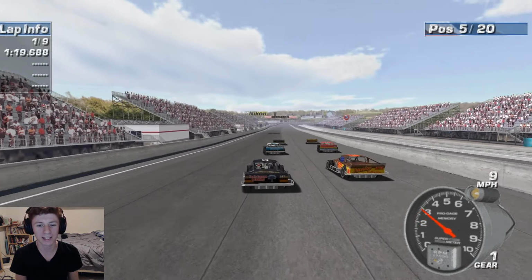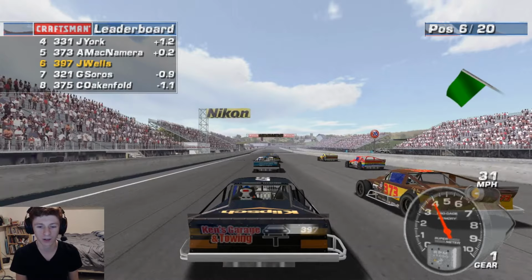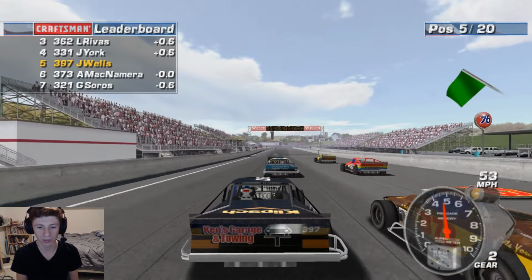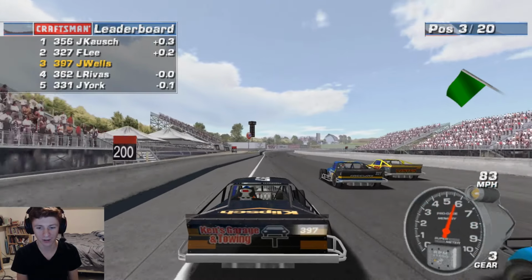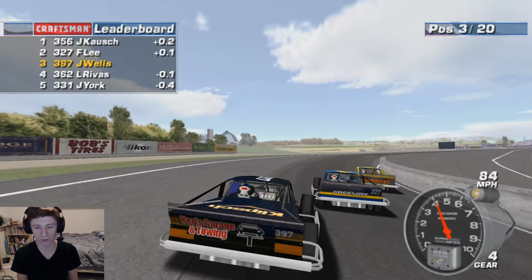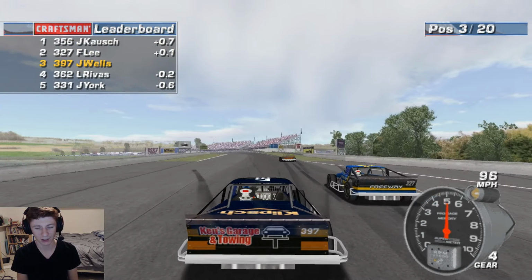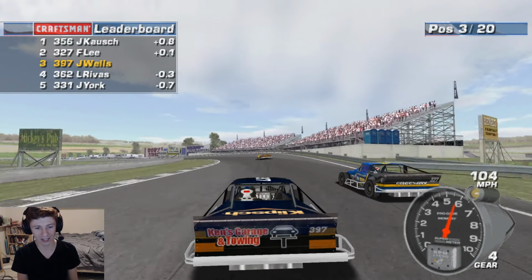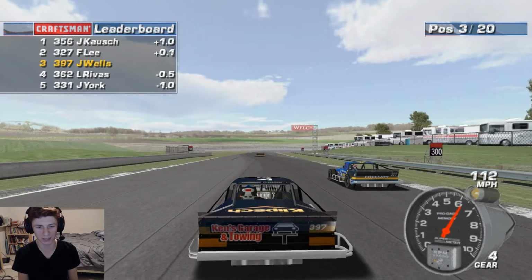Alright guys, it is race time at the Welch Valley Racing Complex. 9 laps here. There's the green flag. There's the green. We got that big restart gear, so we're gonna fly to the outside. Oh, we're 3 wide going into turn 1 on the outside. Might not end well for us, but it turns out okay. See if we can get to the inside of Lee here. Not quite. He's got good speed on that outside.